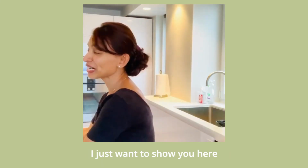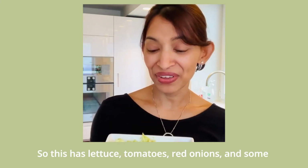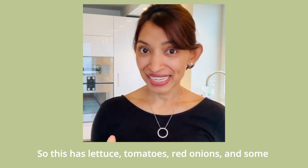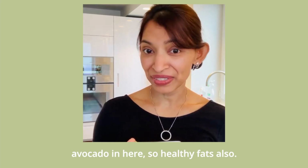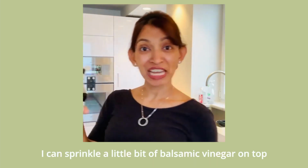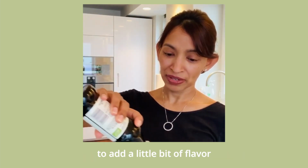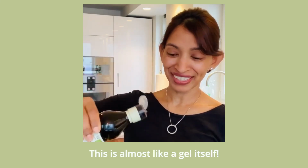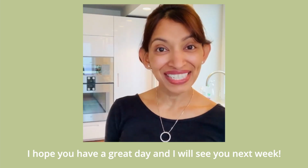So I just want to show you here. I made myself a salad today for lunch. So this has lettuce, tomatoes, red onions, and I have some avocado in here, so healthy fats also. I can sprinkle a little bit of balsamic vinegar on top to add a little bit of flavor. And oh, there we go. It's not coming out. Oh, this is almost like a gel itself. Look at that.